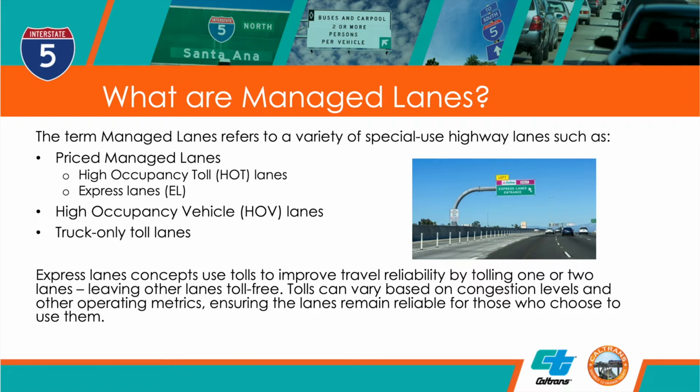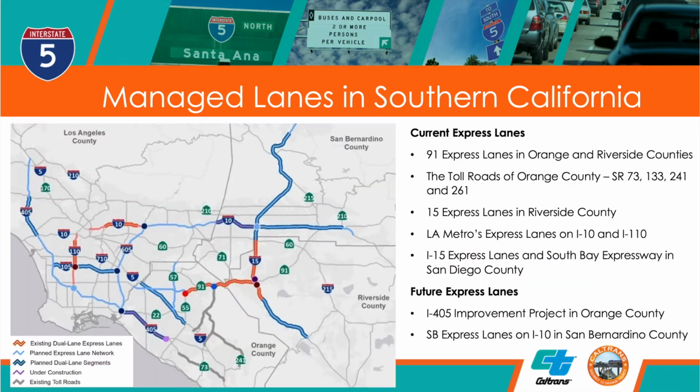Express lanes concepts use tolls to improve travel reliability by tolling 1 or 2 lanes, leaving other lanes toll-free. Tolls can vary based on congestion levels and other operating metrics, ensuring the lanes remain reliable for those who choose to use them. There are several examples of managed lanes in and around Southern California, such as the 91 express lanes in Orange and Riverside counties. Our proposed project is part of the larger network of these managed lanes in Southern California.